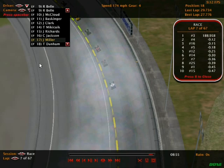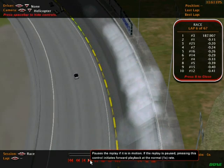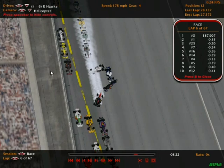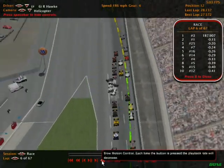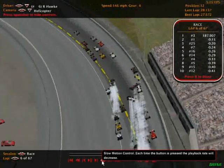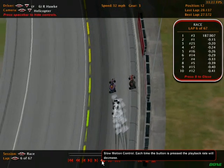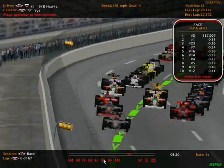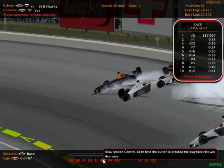Got all this smoke here. Let's take a look. Oh, they are already wrecking. Ricky Hawk was upside down. Let's take a slow-mo. Looks like Parsons got into him. Wasn't as big as I thought it was, but definitely a scary moment for Ricky Hawk. Let's take this in a different angle. I bet he is so happy that that car got back on all fours as quick as it did and stayed there.